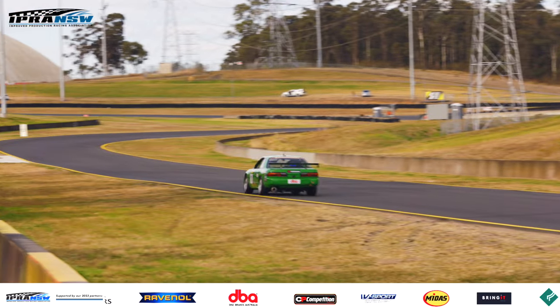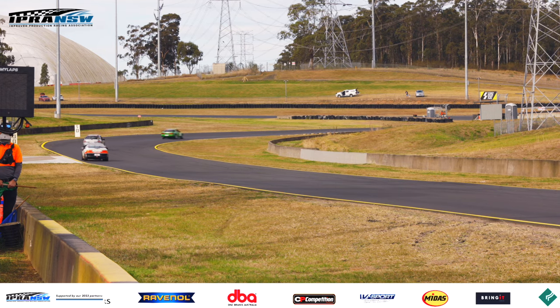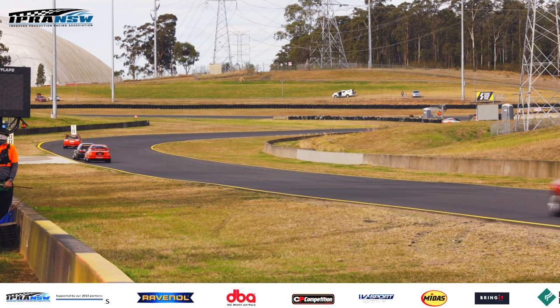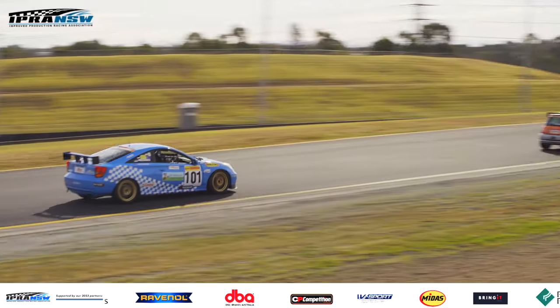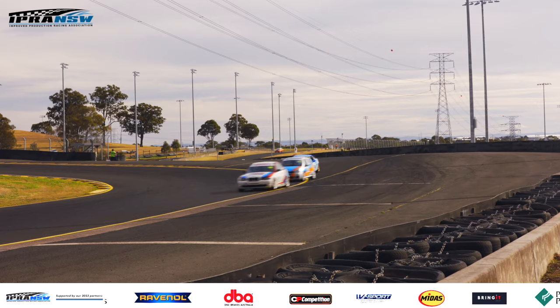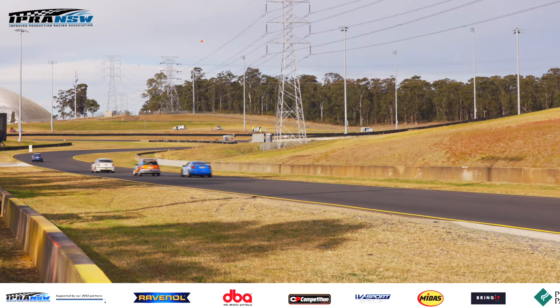McCready is looking to make every point count as he claws back towards the front of the field. He had two DNFs earlier in the season, and that really cruelled his chances of taking another title, but he's making every race count, every pole position count as well. Great battle here in the mid-pack. That's Twist, Smith, and Molesworth really hammering tongs. You can see the speed that they carry into that final set of turns.